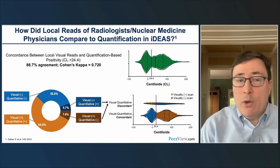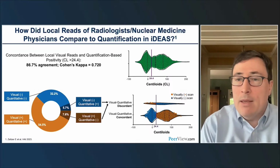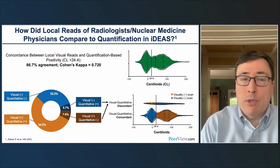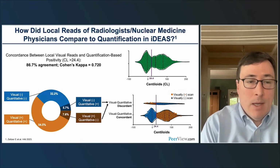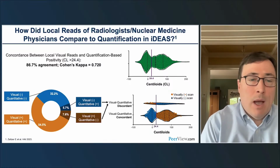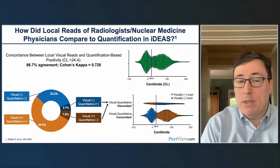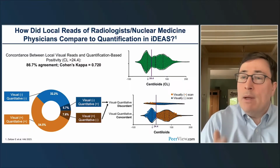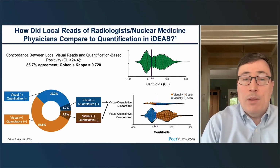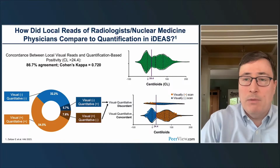This is another example looking at the accordance between local visual reads in the IDEA study and a quantification method using a Centiloid threshold of 24.4, so a fairly low threshold. Even with that low threshold, there was good agreement in about 87% of cases, with the discordance happening primarily at the cut point. About 6% of cases were visually negative but considered quantitatively positive, while about 8% of cases were considered visually positive while quantitatively negative. So, again, there may be some benefit in assigning positivity and negativity to amyloid PET scans with quantitative methods, but the yield is relatively low. Visual reads do a good job in terms of positive versus negative.